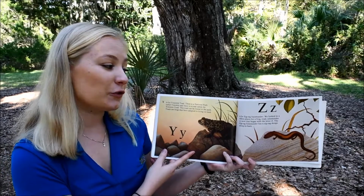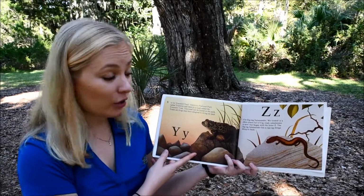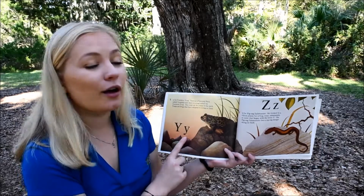Z. Z is for Zigzag Salamander. We looked in a zillion places for a frog, toad, salamander, or newt that began with the letter Z. The Zigzag Salamander has a zigzag design along its back.